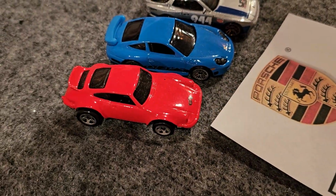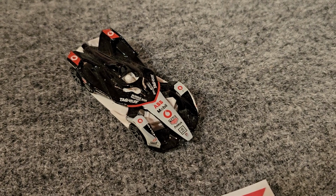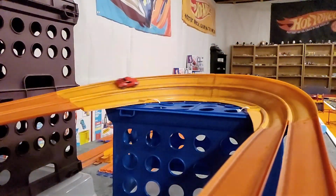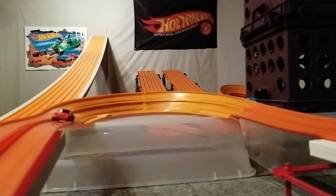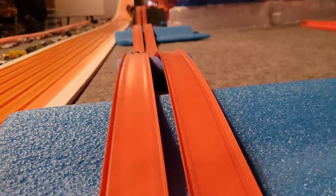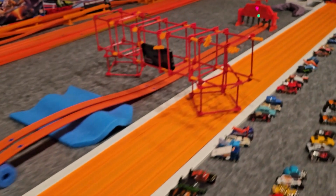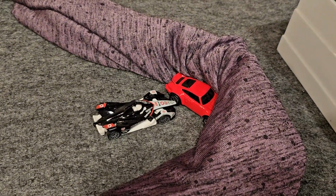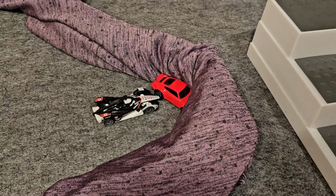Jaden has done all right with the Porsches, and his last Porsche is the 911, this red one here. And Ethan's got this fantasy Formula One. We'll get him lined up. Porsche's quick. Really quick. And it's a sweep. Porsches have taken out all the Formula Ones. So we started this round with a sweep and we ended it with a sweep.